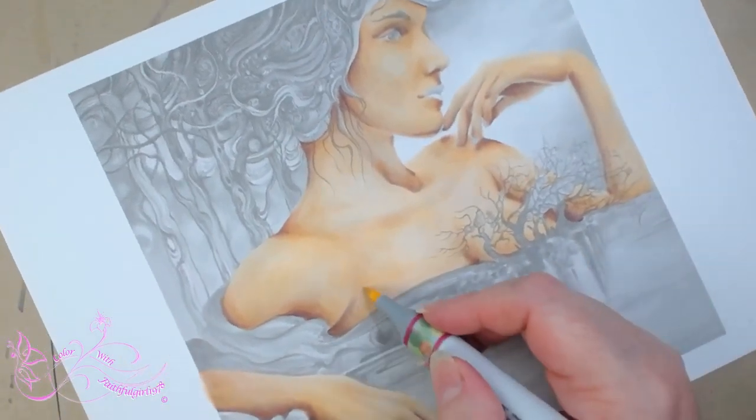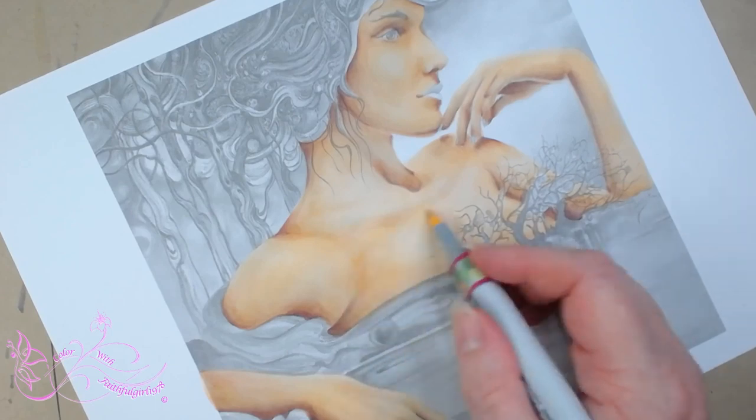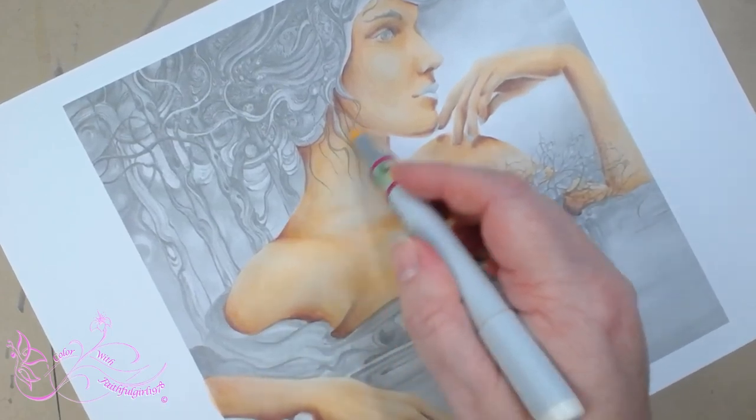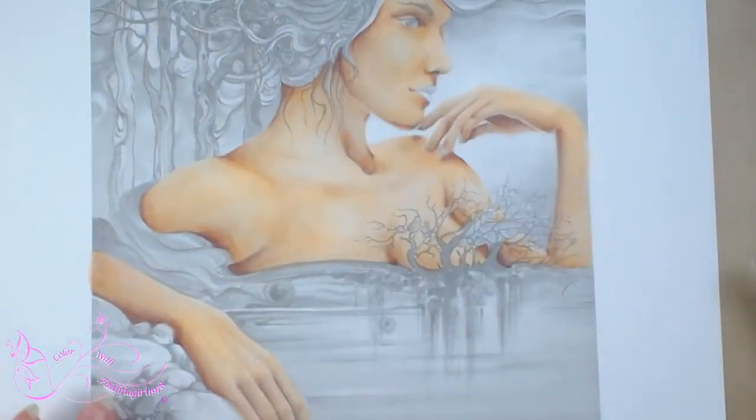So I still have some rough patches through here, so I'm going to use some PanPastel and just soften things up a little bit. Just going to let that dry first. I've got a little bit of, let's have a look.